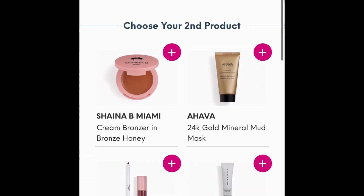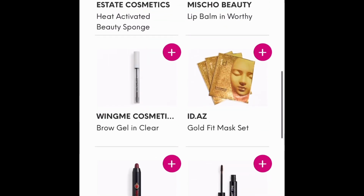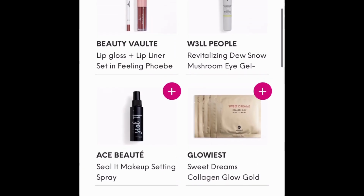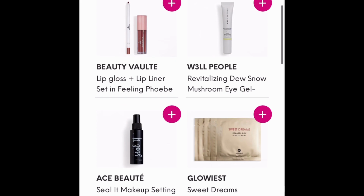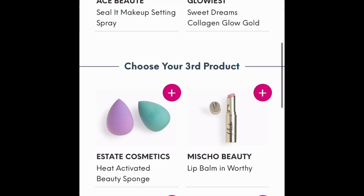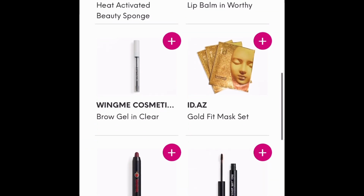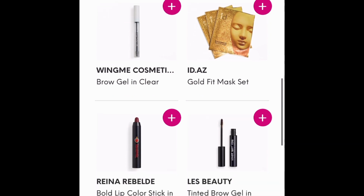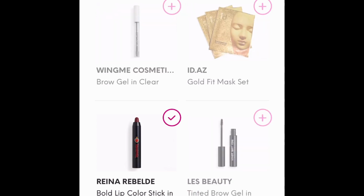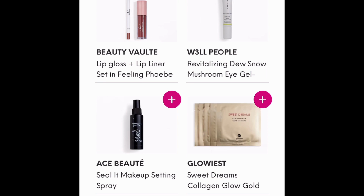Then I am going to choose in this one. It's between the setting spray and the lip vault, the beauty vault. In this category, I'm going to go with the lip colour stick. So I'm going to get that. That's just this one, the Beauty Vault Lip Gloss and Lip Liner or the Ace Beauty Setting Spray.